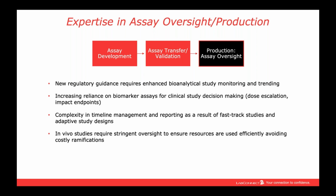LabConnect also has a broad range of expertise in assay oversight during the production phase and overall study monitoring. This diversity and expertise has really become increasingly valuable as clinical and non-clinical studies have become more diverse. Some of the reasons behind the criticality of diverse knowledge in this area include the fact that new regulatory guidances require enhanced bioanalytical study monitoring and trending. There has been an increasing reliance on biomarker assays for clinical study decision making.